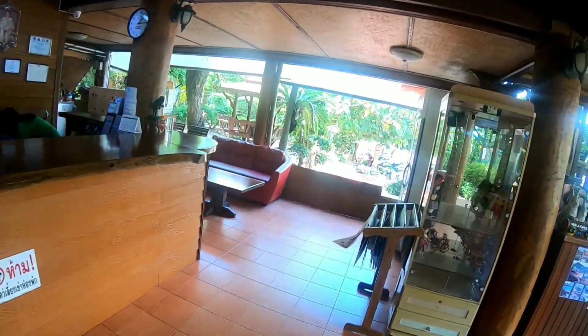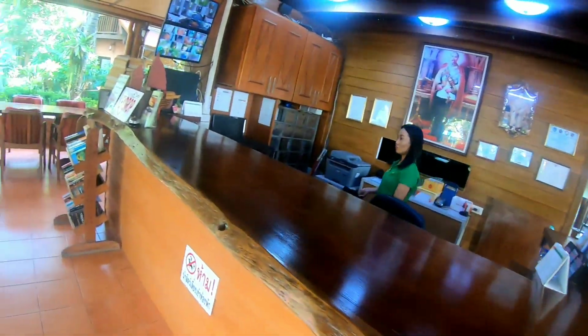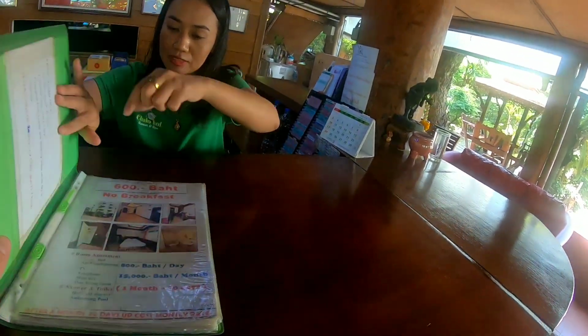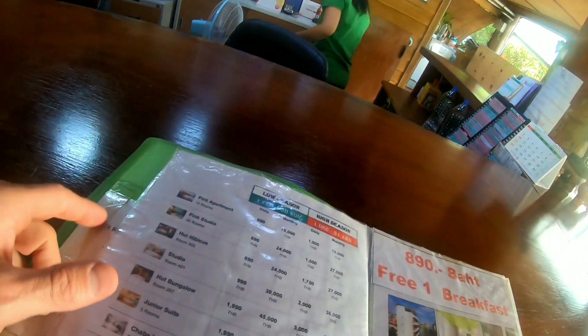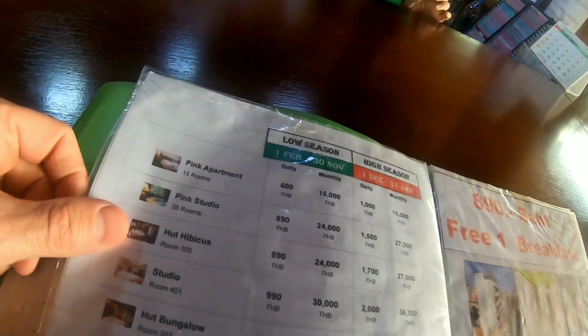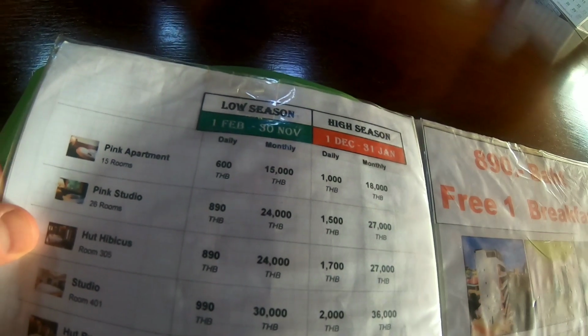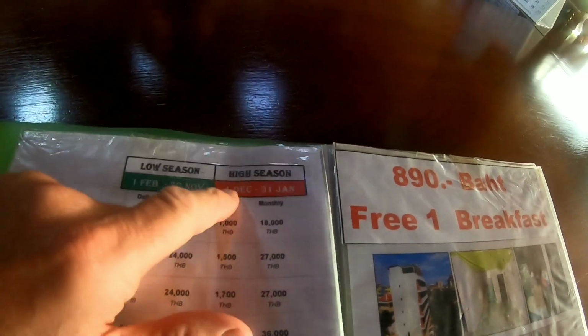Hello, Sawadee-ka. You have room rates? How much are rooms? 600. Oh yeah. Pink apartment. Pink apartment is that over there, right? Yeah, that's the cheapest. 600 baht daily, monthly 15,000 baht. High season 1,000 baht, 18,000. So high season starts December 1st.